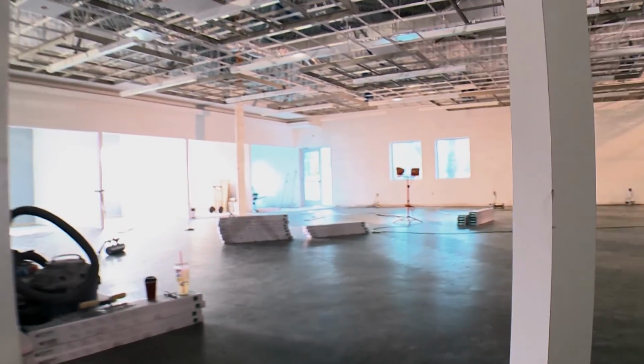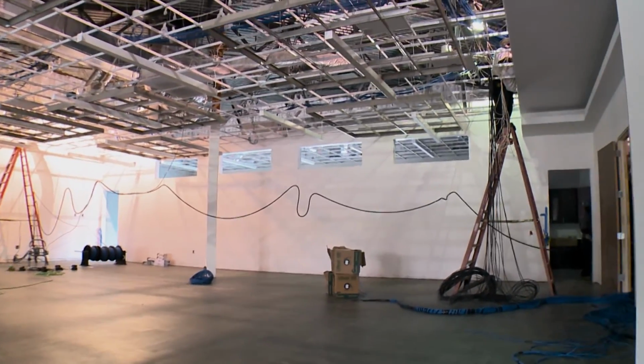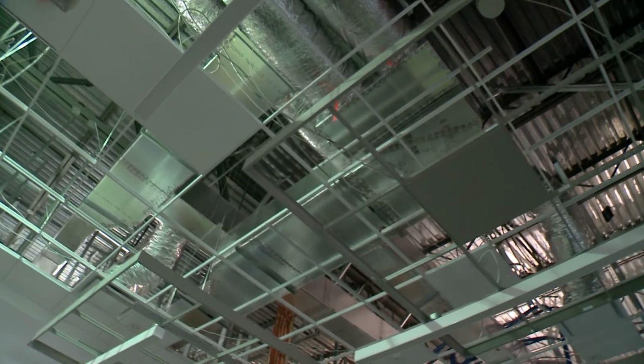My main concern is we have one large bullpen area that seats 54 employees. And they're on the phones and they're talking to each other and they're collaborating and working together. So how does this system help in that sort of an environment? Without a typical sound masking system, you're going to hear a conversation upwards of 45 to 50 feet from an employee. When the system's on, that's going to get reduced down to 15 to 20, depending on everything else going on.